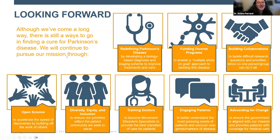by funding diverse programs to enable this multiple shots on goal type of approach, by building collaborations to tackle difficult research questions and priorities, because we know that no one person or group can do it all, by promoting open science to make those results widely available to the research community, by promoting diversity, equity, and inclusion to ensure that our priorities reflect the patient community we seek to serve.